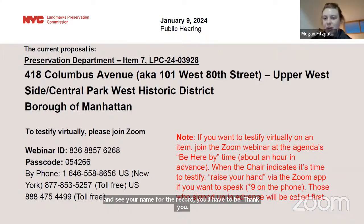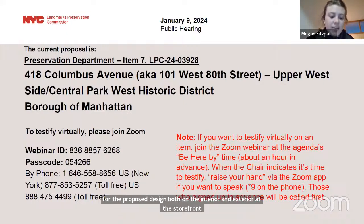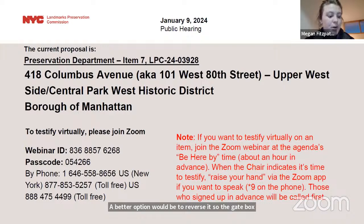Hello, Commissioners. Megan Fitzpatrick speaking on behalf of Landmark West. The Landmark West Certificate of Appropriateness Committee appreciates this refreshing alternative design to floor-to-ceiling glazed windows. It seems strange, however, to place a signage and roll gate cover on both entrances over the frieze of triglyphs and circular motifs which serve as inspiration for the proposed design, both on the interior and exterior of the storefront. A better option would be to reverse it so the gate box lies just below the lintel and can be inboard of the facade, not projecting out into the street.